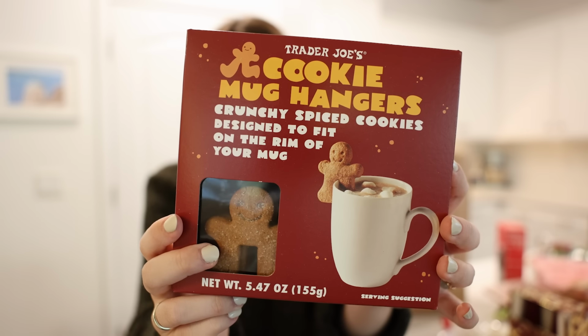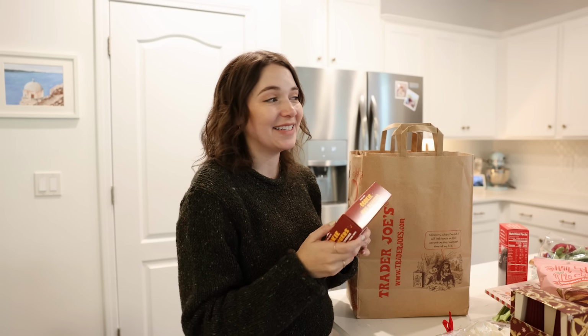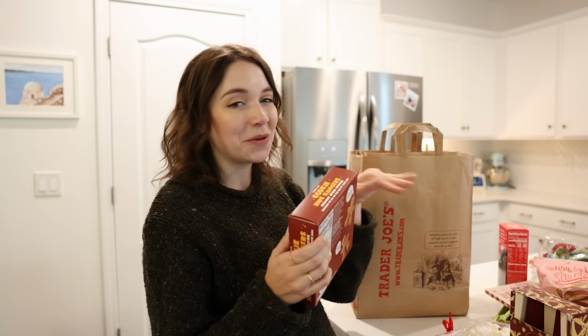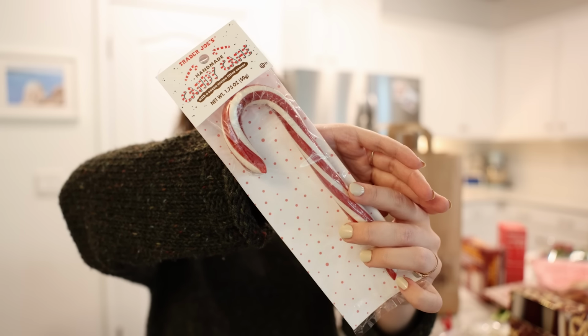And then of course had to pick up some of these cookie mug hangers. I think it would be so much fun to set up a little hot cocoa and tea bar here in the kitchen. So I thought that these would be a perfect little addition to the hot cocoa station. They're so cute. They just hang over your mug. And I got this gigantic candy cane.